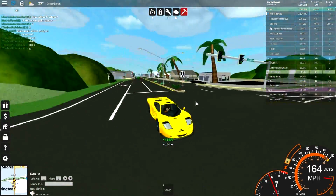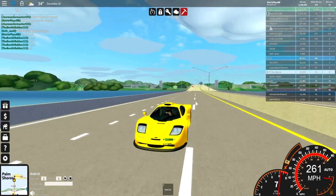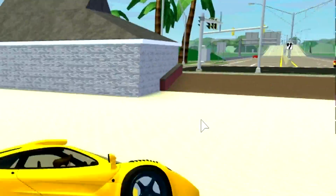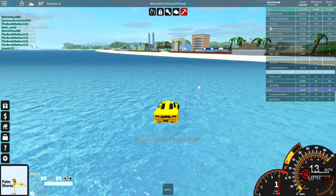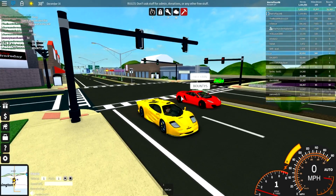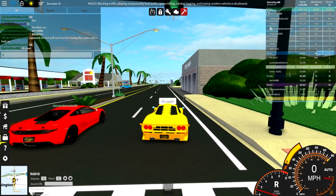Alrighty, so yeah, I was hoping to race up against a few Koenigseggs. Honestly, this guy's actually pulling towards us a little bit, but there we go. That was pretty straightforward. Unfortunately, they didn't win. Alrighty, so we're gonna race again. I'll count this time, so I'll count. Okay, so we'll go.